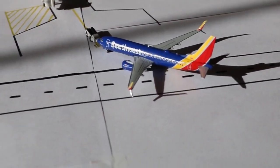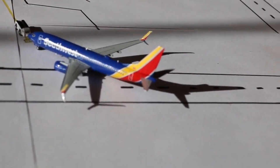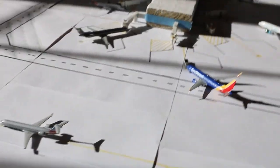Okay, here we have a Southwest Airlines Boeing 737-800. Already different, second update, like it. He's currently pushing back with service out to Houston Hobby after arrival from Nashville, Tennessee earlier today.